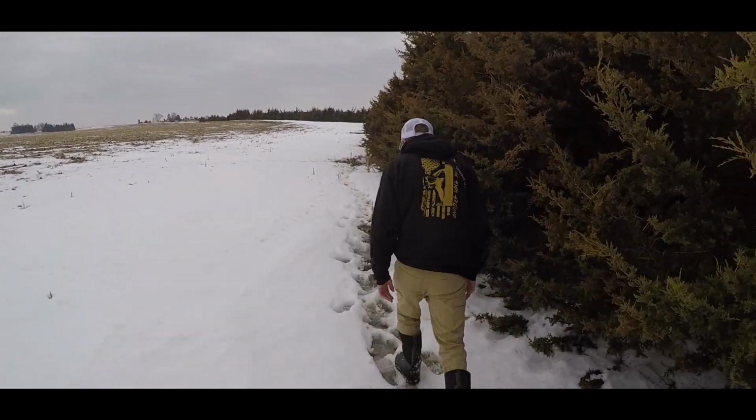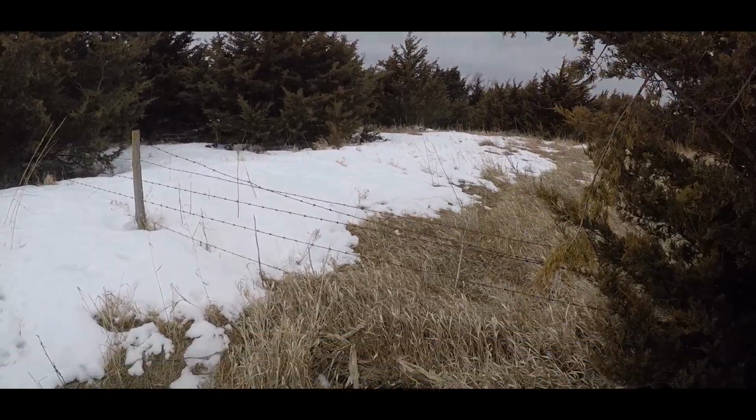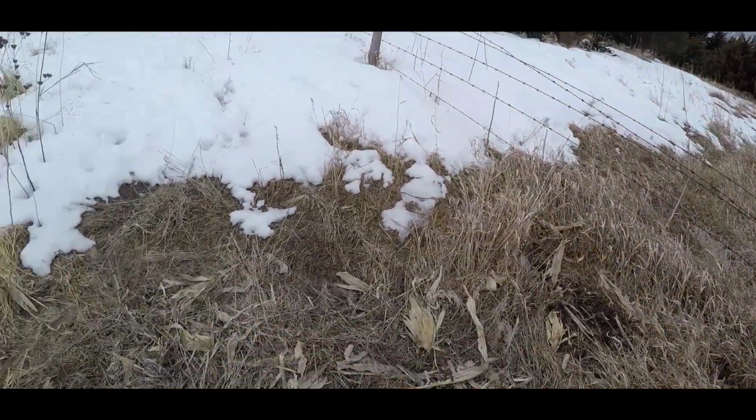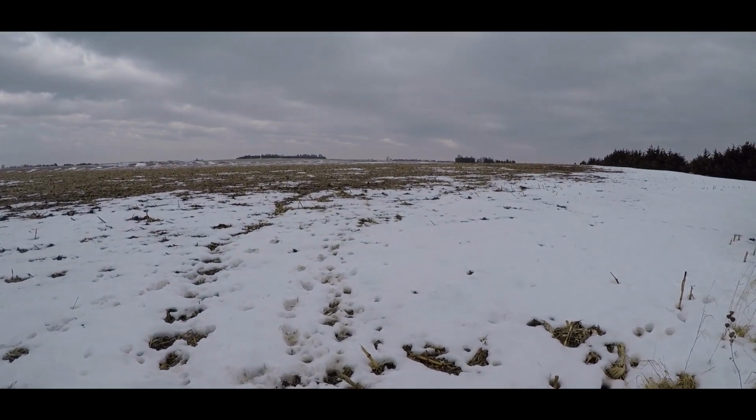But this one's different. One of the things that it does have going for it is that all the trees that are bordering the edge of it are all on private land. They're cedar trees, too small to get a tree stand in anyway, but even if someone wanted to try, they're all on private land. So the majority of this field, you can't even sit over unless you wanted to sit on the ground, which eliminates a bunch of people, because I think they're going to walk up and go, I can't even get in a tree, so what's the point?